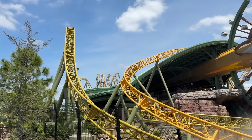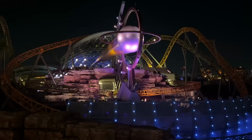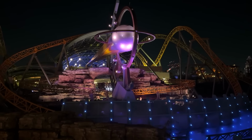But a really awesome coaster. Big fan of that one. Can be finicky as far as downtimes and definitely finicky with the weather, but absolutely worth a ride. And just know at night, this is very, very popular, so it's likely that your wait will go up both in regular queue and also Express.